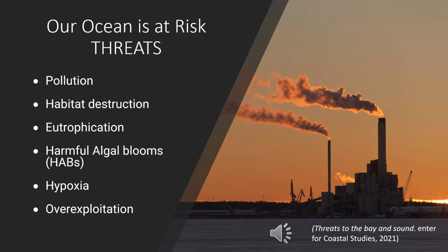As ecologically rich and as beautiful as Cape Cod and its coastal regions are, they're at risk and they are not indestructible. The threats our coastal ecosystems are facing include pollution, habitat destruction, eutrophication, harmful algae blooms, hypoxia, and overexploitation.